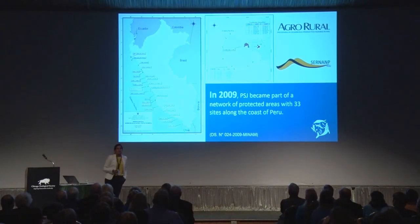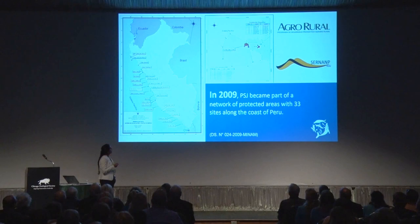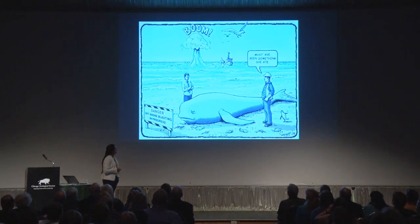In 2009, Punta San Juan, along with 32 other sites, became part of a marine protected area network across all of Peru. And so they're protected. This is the land here. This is the map of Punta San Juan. The wall, and they also have a marine protected area around them. So now, after all those years of protection from guano, we also have another type of protection, which is neat. And here's Punta San Juan in the network system.